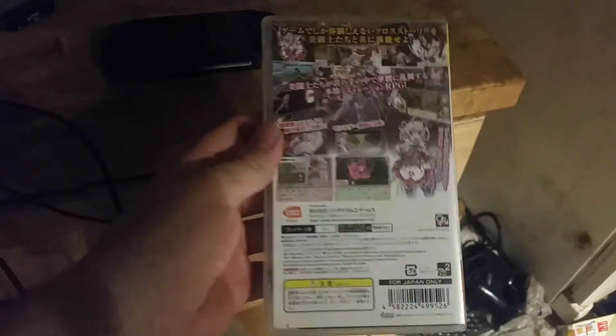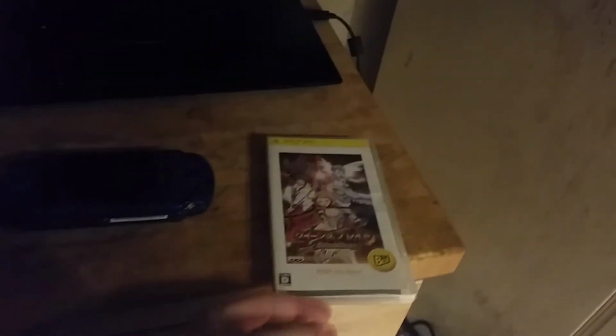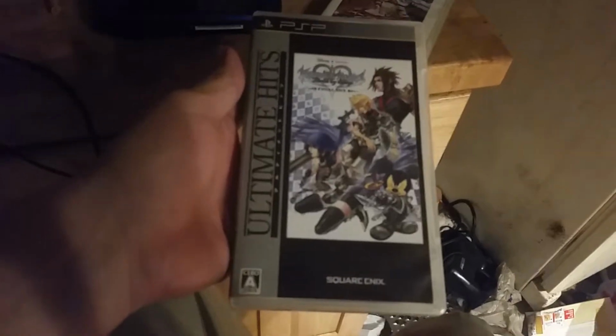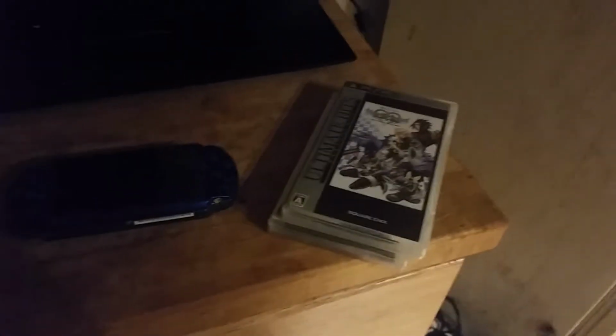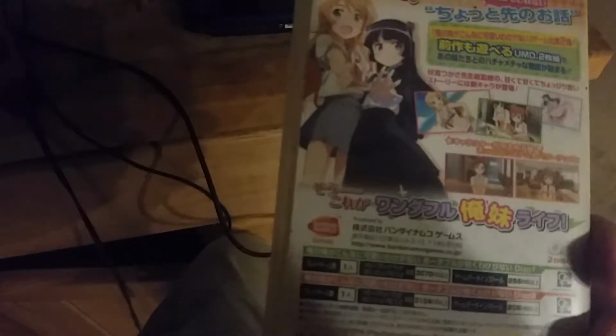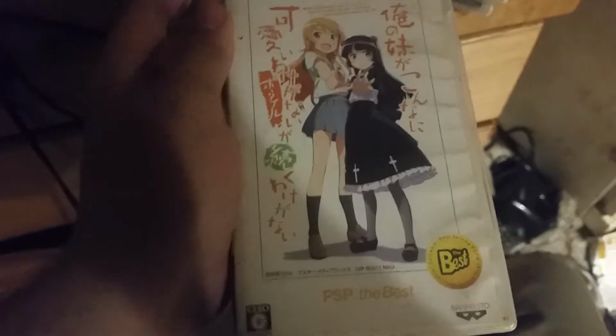Queen's Blade Spiral Chaos. They also have a sequel for it called Queen's Gate Spiral Chaos, which I'm planning on getting. Kingdom Hearts Birth by Sleep Final Mix, the Ultimate Hits budget version, and Ramo Portable. It's kind of like a visual novel of sorts.